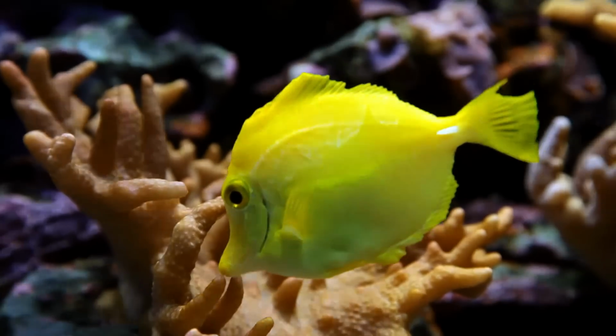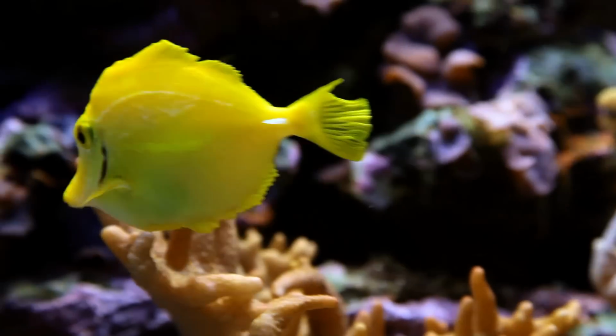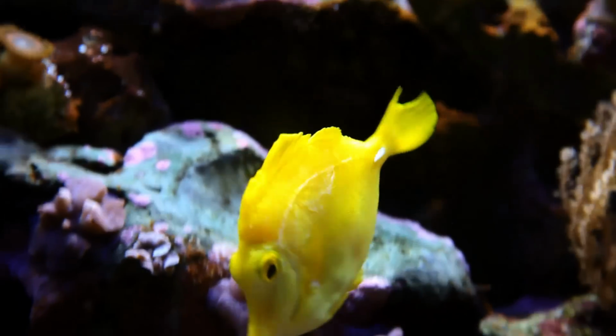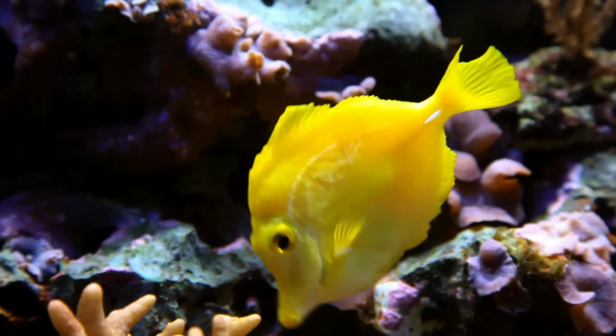Fin rot caused by various bacteria can cause fins to become frayed and deteriorated. Internal parasites, which are less visible, can also be a problem, particularly in wild-caught fish. These might include various types of worms and protozoans that can affect the fish's digestive system and their overall health.